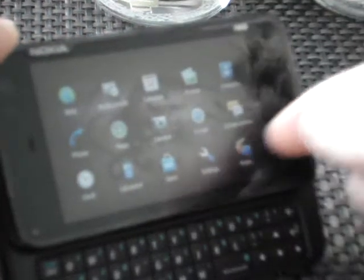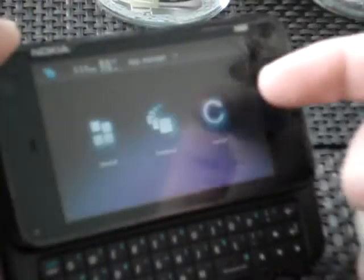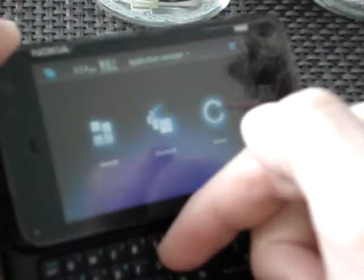But through the Maemo site or the application manager, there will be downloads. There are downloads right now, and it makes this phone a whole lot better. So you will have some applications, games, and again, they're all free.